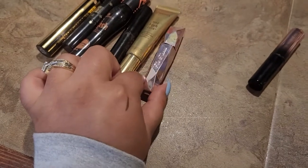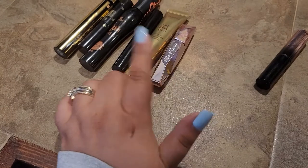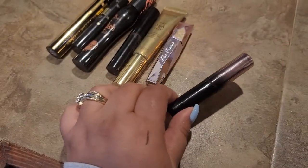This one I don't like, from Too Faced. This is a damn mascara. I really didn't like that. Didn't do much for my lashes. I don't know. I didn't enjoy it.